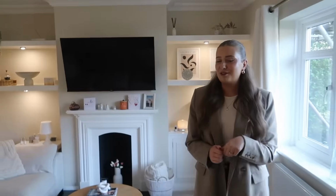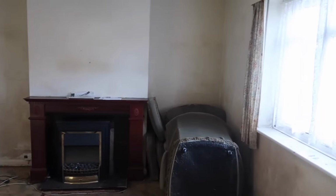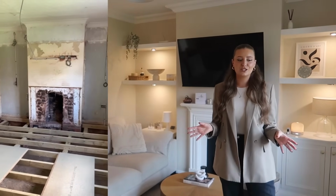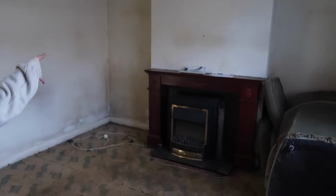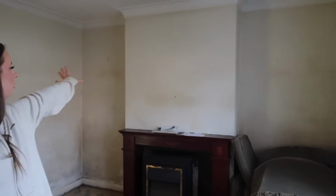So this definitely has to be one of my favourite of the before and afters, seeing the full renovation of the house. I love this space so much. I feel like it is a really nice spacious room as well. I feel like we're really lucky with the sizes of the rooms here. So as you'll be able to tell, and from what I said about what we wanted to do with the house, in here we're definitely keen to do a fireplace. So we're going to do a sort of feature wall here. We're going to have the TV on the wall, and then I think we're going to create storage on both sides.